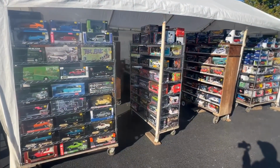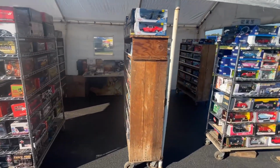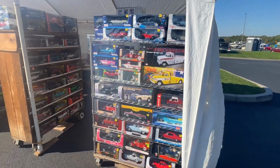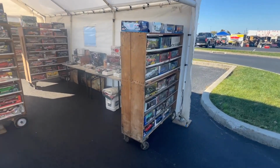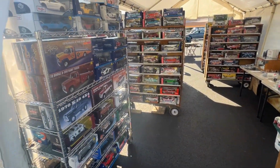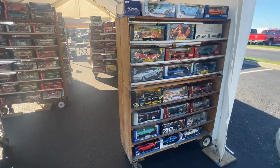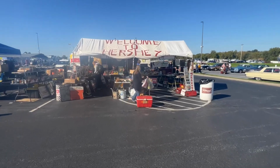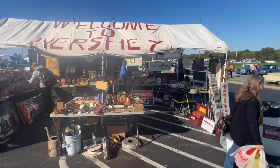We got just about every piece of die-cast toys that you can imagine. People collect a lot of that stuff too. And I've got plenty of it, so I'm not going to bring any more home. But it's cool for the man cave. Welcome to Hershey. Let's see what they got in here. Looks like a bunch of fun stuff.